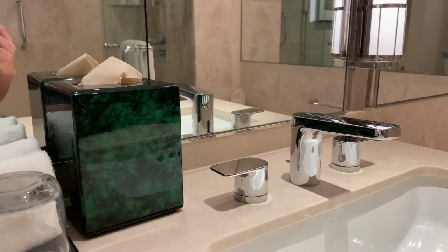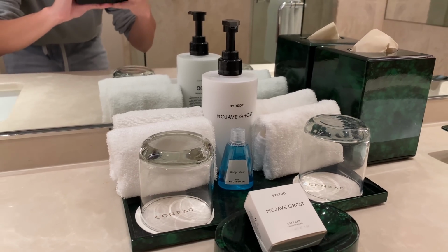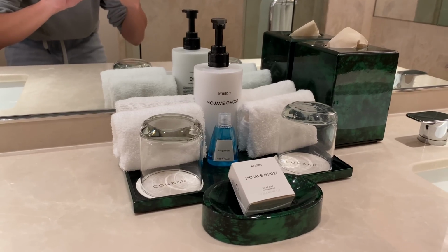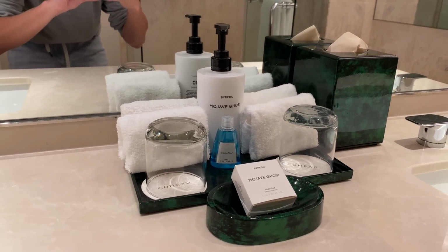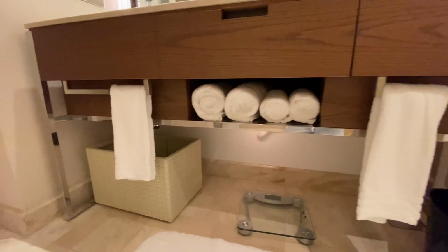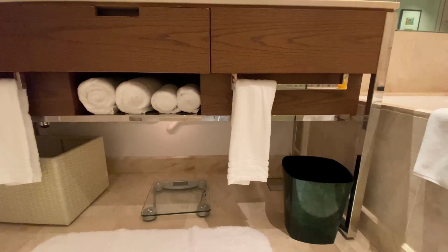And now let's quickly check out the amenities. You've got facial tissues. You've got a tray here with your soap, 2 glasses, a bottle of mouthwash, 2 hand towels, and a bottle of hand lotion from Byredo, a very expensive and luxurious Swedish brand. Underneath the sink you can find a laundry basket, a weight scale, a rubbish bin and many towels.